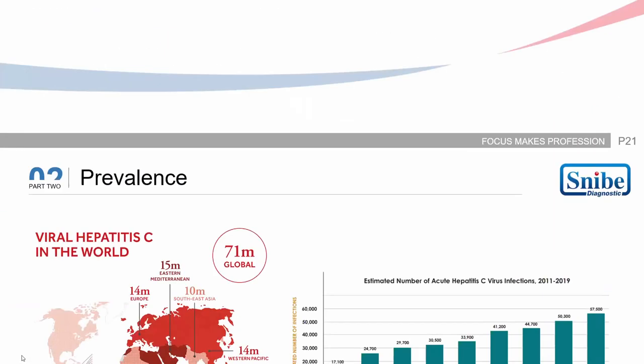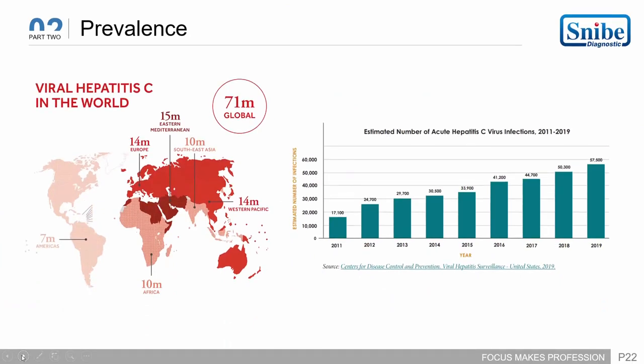So if we talk about the hepatitis C virus, as you know, this is also a hepatitis around the world, with 71 million people globally infected with the hepatitis C virus. The global distribution of viral hepatitis C is significantly high in the African countries and in those countries where there is some prevalence in the Mediterranean area. In the Western Pacific region, 14 million people are infected with hepatitis C virus. In Southeast Asia it is 10 million, which is equal to Africa's 10 million, and Europe has 14 million hepatitis C infections compared to 15 million in the Eastern Mediterranean region. The Americas have just 7 million people infected with the hepatitis C virus.